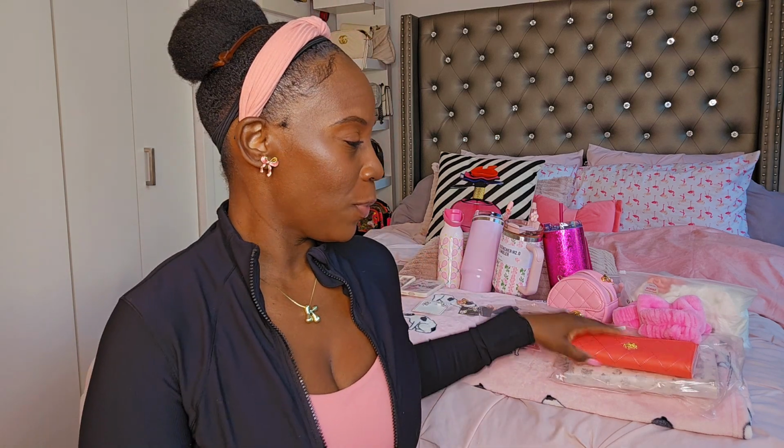So first up, we have this pink wallet. I was really looking for a quilted wallet that's pink, and these actually come in some different shades. I decided to get this shade of pink, which is like a raspberry sort of pink, and it has a crown on the top, and I think it's really cute. Kind of reminds me a little bit of Chanel, but not for Chanel prices.